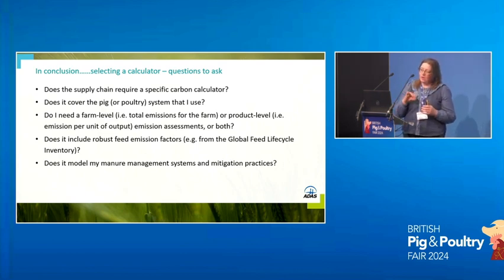And do you need a farm level assessment across the farm as a whole for all the enterprises that you have on the farm, or do you want a product, as in the pork product or the poultry product or a specific arable product, or do you actually want a bit of both, because some of them can do one or the other and some of them can do both? Does it have really good quality feed emission factors? Now that's particularly relevant for the pig sector because that's where most of your emissions are coming from. So you want to make sure that you're able to put in good quality data that provides good granularity from your system into that.